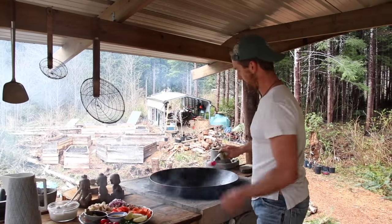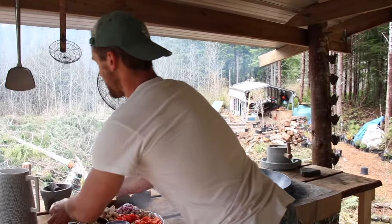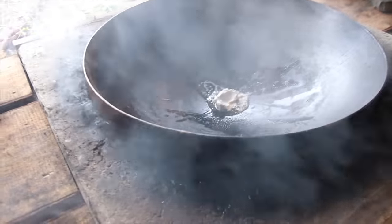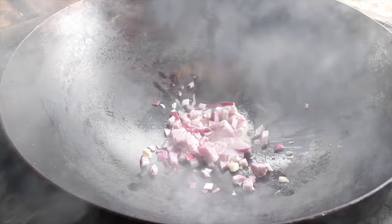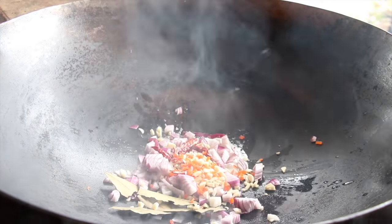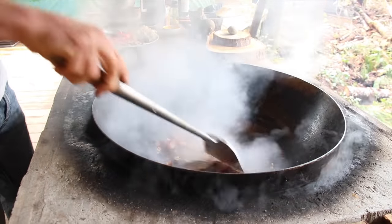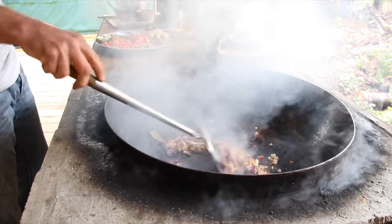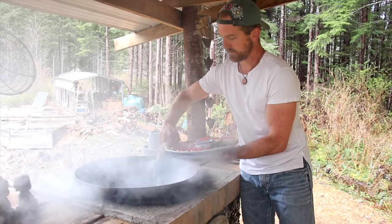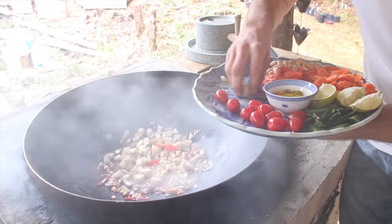But first I'm going to throw in some sesame oil here and some of the coconut fat and get this party started. Fire cooks it fast, so I think the order of what you cook is important.